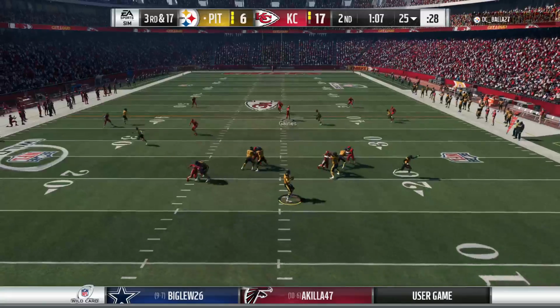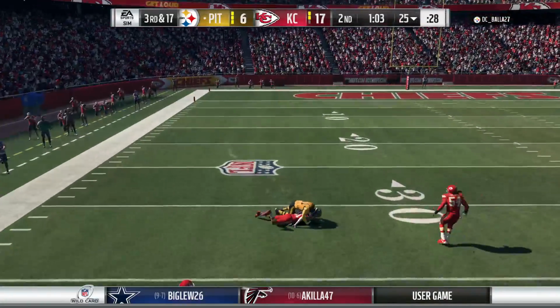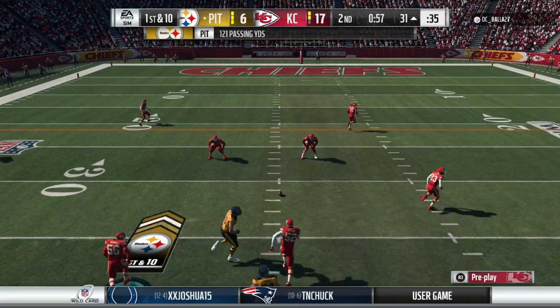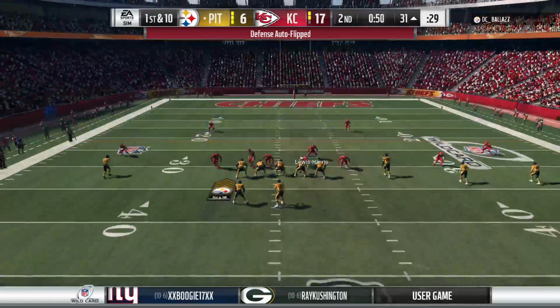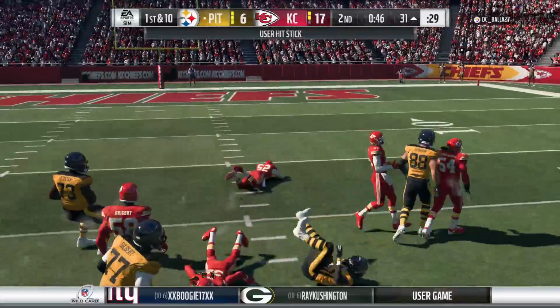They go play action with Roethlisberger. Looking deep for Julio. And that's caught inside the 35. A big play there just before halftime. 44 yards. Well, we know he's got the speed there. He needed the speed and the hands. A great catch. And because of that speed, you have to respect it as a defender.